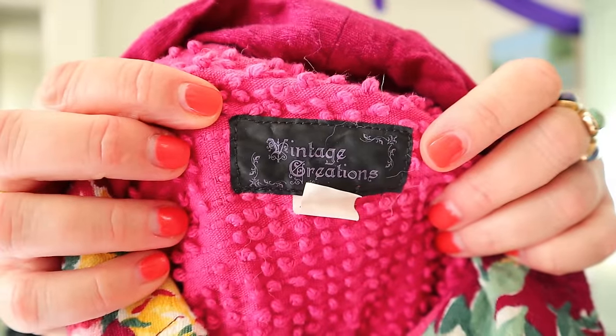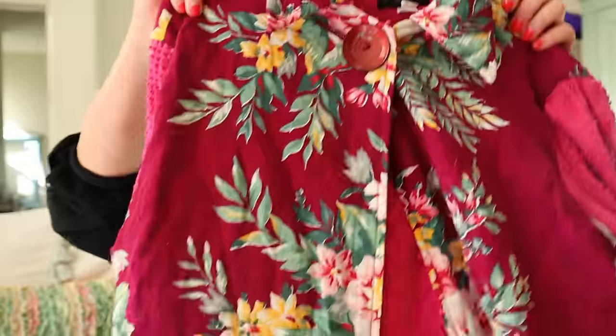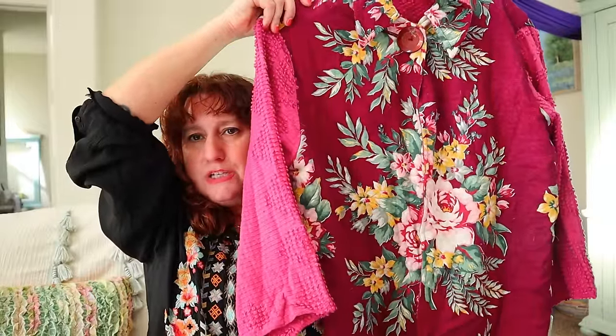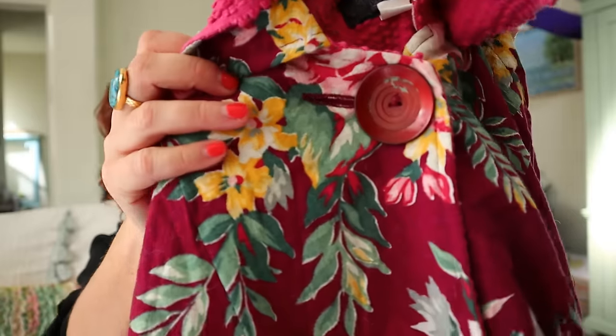This I took a risk on because it's the coolest thing ever. I think it's homemade because the brand is Vintage Creations. And I think it's made out of a vintage chenille bedspread. Look at this thing. It's a pink floral jacket. And then the sleeve is made out of like that vintage bedspread material, I think. This thing is awesome. It's like a lightweight jacket or a blazer jacket with one giant button closure. So I'll see if there's anything on this brand. I might even try that on. That is the coolest thing.